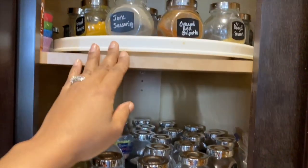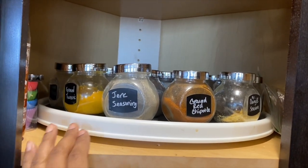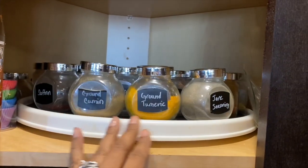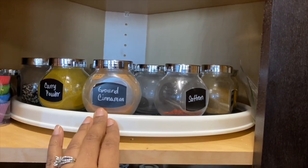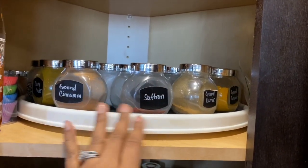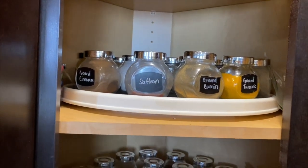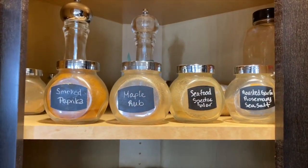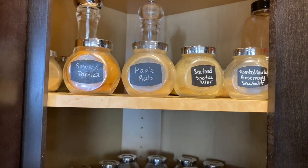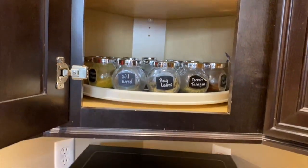Up here we have more of my ethnic spices, so to speak. We've got some chipotle and some jerk, turmeric, some cumin, and then some saffron, cinnamon, and curry. All of these things, as you can see, are frequently used. You can tell that I'm getting low on some things. And then up top, it's just a little bit of variety. But I'll let you guys know of all these spices that you see, what I feel are must-haves, because I know that just seeing all this is a little bit overwhelming.